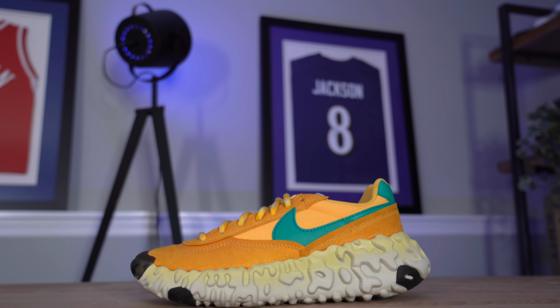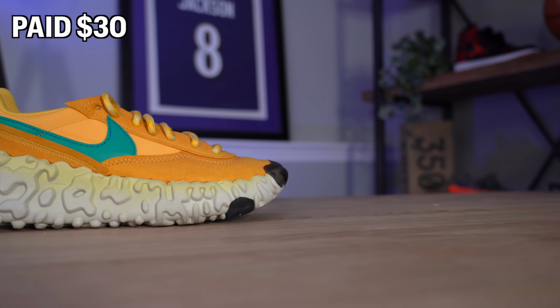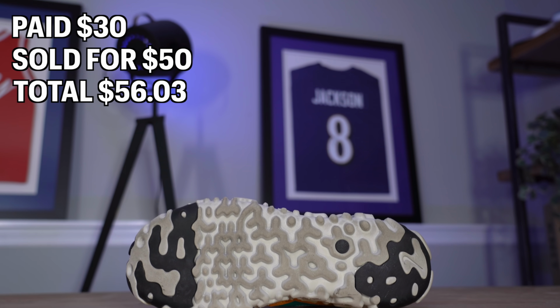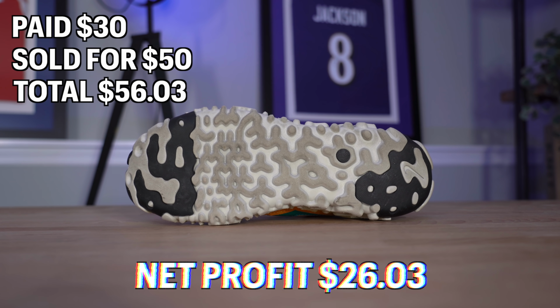After that, we had the Nike Overbreak, which we also picked up at Plato's Closet. We grabbed those for 30 bucks. We ended up selling them for $50, which honestly is less than I was expecting. We were able to add $56.03 back into the sneaker collection fund, which left us with a net profit of $26.03.